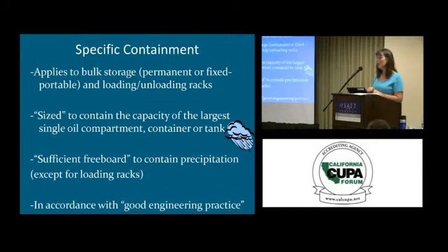55 gallons, that's right. And especially if there's a rain cover. If there's no rain cover, then they would need to maybe have 65 gallons of containment.